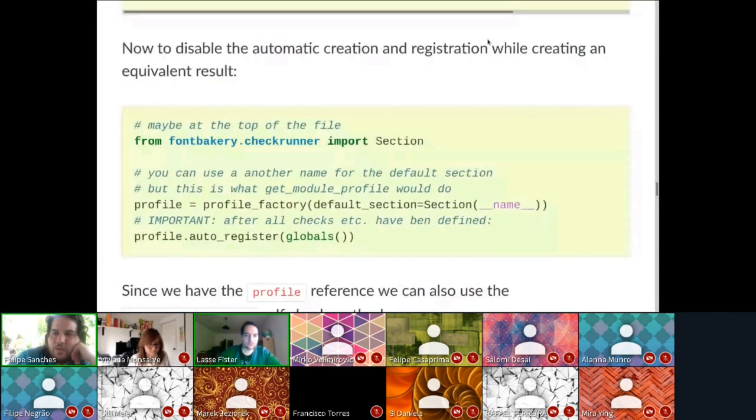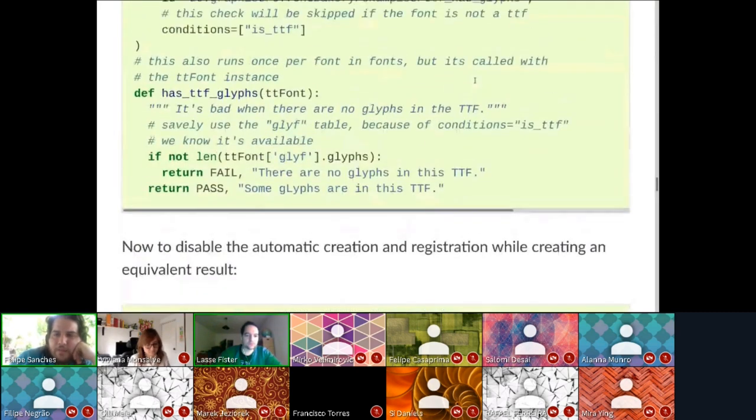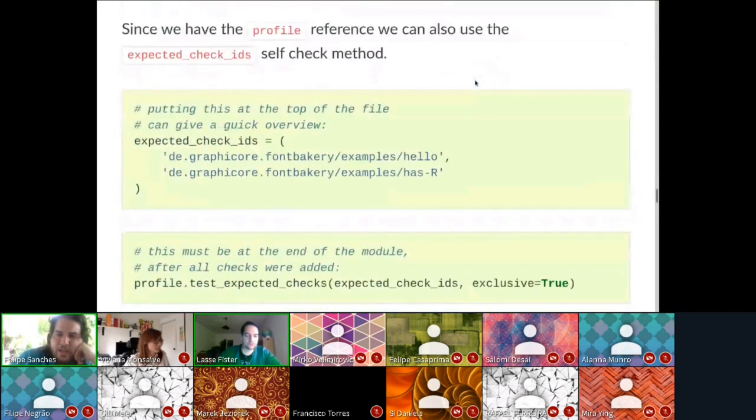What time is it now? Oh, we have 15 minutes still. I see some familiar names here in the participants list.